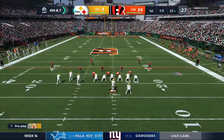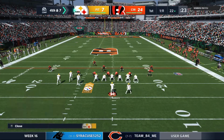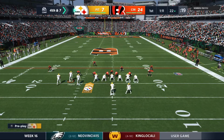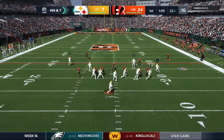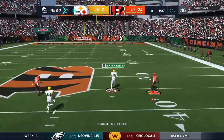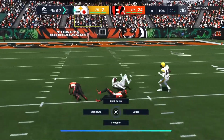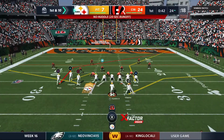Haskins not coming to the sideline. They're going to go for this. Here we go on 4th down. Haskins able to find Waller. That's complete. The 30. And all the way down to the 24-yard line.